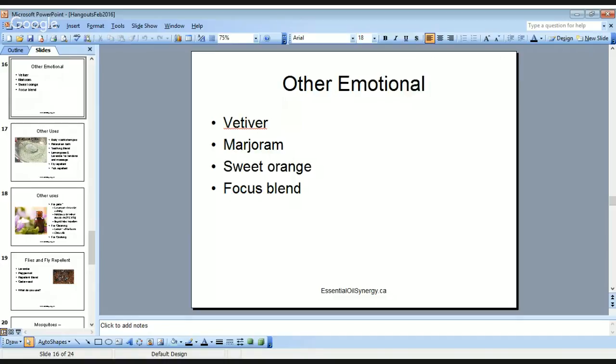Lavender, melaleuca, chamomile, frankincense, geranium, helichrysum, peppermint, vetiver, marjoram, and sweet orange. Now, this is my horse here, and I put a bottle of Balance on the stable door there. I use that quite a bit with the horses. Balance is a grounding blend. It just helps even out temperaments. And if they're having a bad day, it just kind of evens them out, gets them thinking about themselves a little bit more.